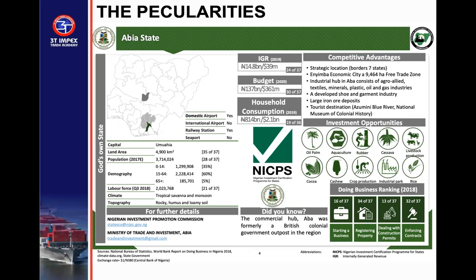Check the IGR of this state. As of 2019, this state generated 14.8 billion. What was the budget in 2020? 137 billion. Just imagine that. Where will the remaining come from? Of course, it's going to come from borrowing. It's going to come from Abuja, reliance on Abuja.